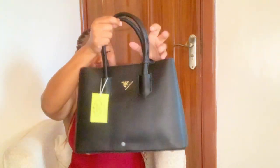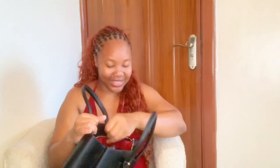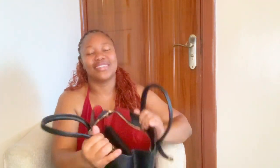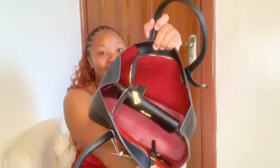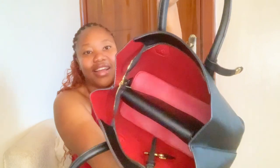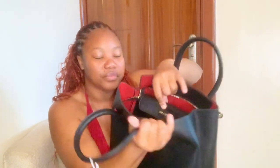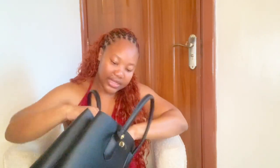The reason why I love it, it's black, it has a top handle, it has this thing to pop it up, and what excites me most is the inside. I love the color red on the inside. Oh my goodness, look at that red. It has a Prada logo over here, and then it has an inside space.